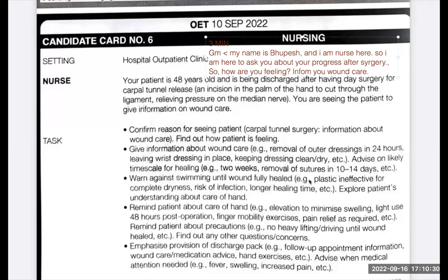And please do not do anything that is heavy or requires more activity from your hands. Okay, have you understood? Well, yes, nurse. Okay, then great. Take care. And if you need anything, do let us know. There is also a number on the leaflet. You can contact us anytime. All right, nurse. Okay, take care.